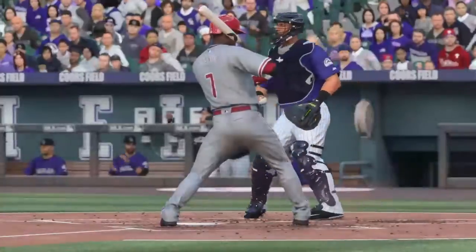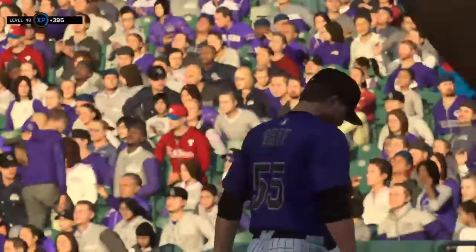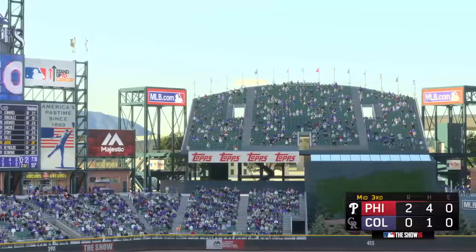Strike 3 called as he can't get the bat off his shoulders. Side retired. Danger averted following the 2-out double. Thursday night baseball rolls on. We'll have more after this.